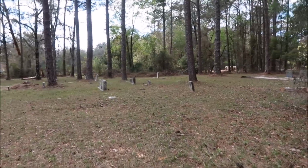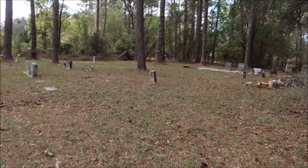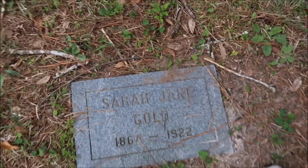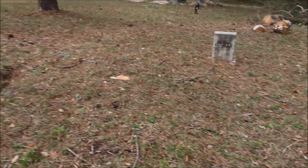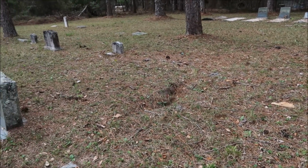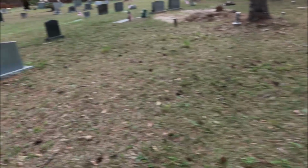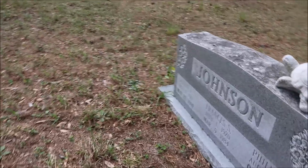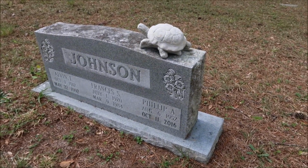Well, she's going to go back in there, but remember the tree was down here. So they started cleaning up. So let's see if Bobby is back here. Let's see who this is. Sarah Jane. There's William. Trying to think, Bobby. Trying to think of where that tree was down at. I think it was down on top of all these. I think this is the one I did EVPs at. Is it Johnson? Maybe. Because the tree was covering all this.